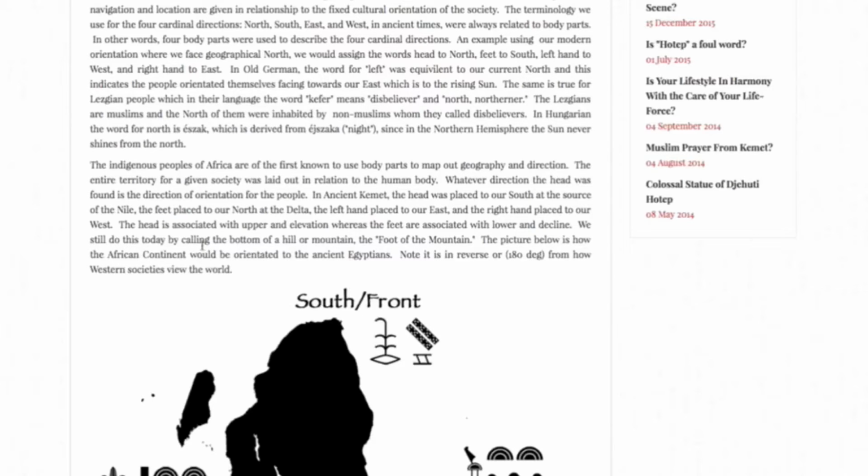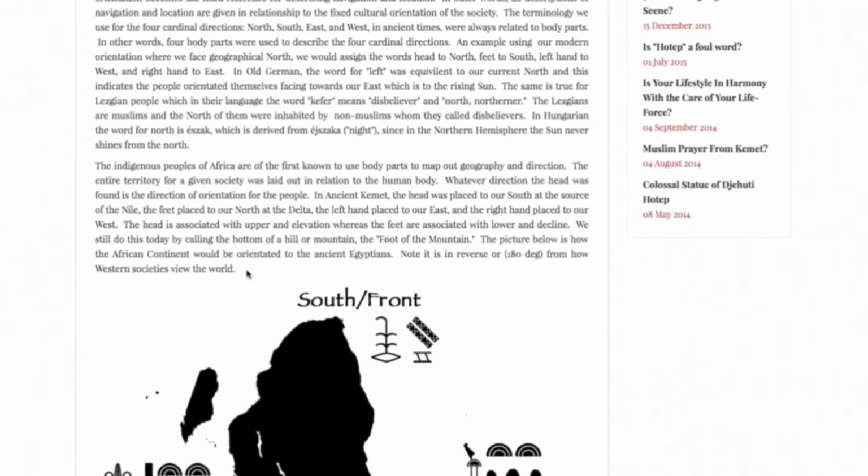The head is associated with upper and elevation, whereas the feet are associated with lower and decline. We still do this today by calling the bottom of a hill or mountain the foot of the mountain. The picture below is how the African continent would be oriented to the ancient Egyptians. Note it is in reverse, or 180 degrees, from how Western societies view the world.